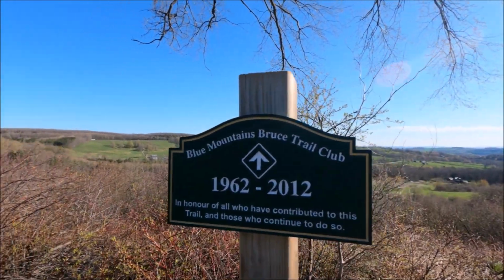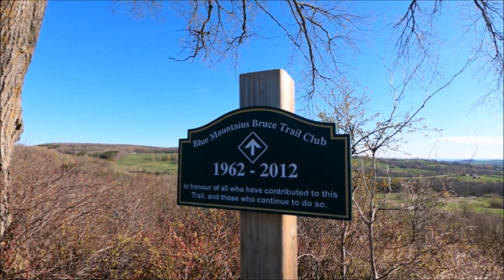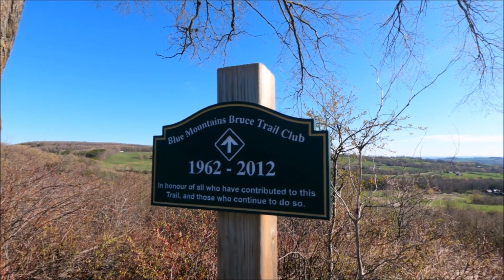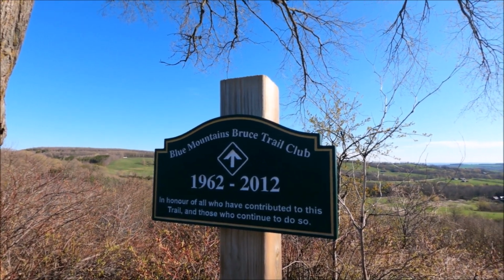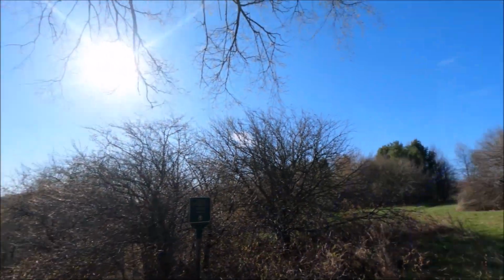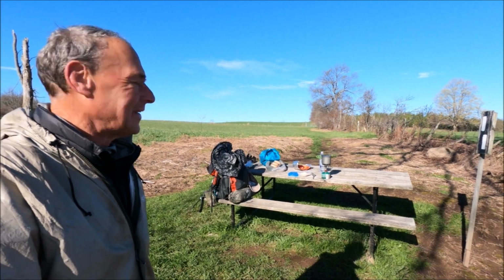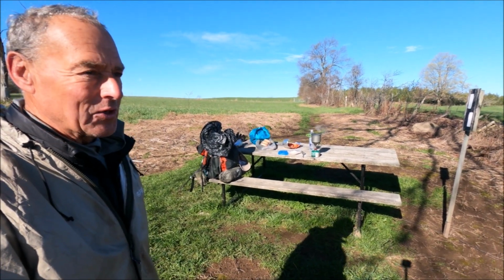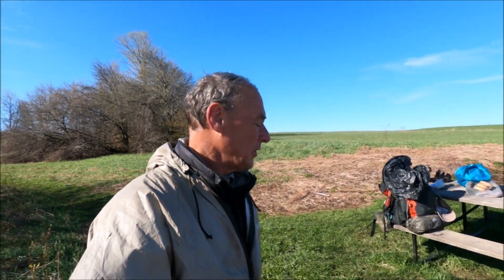Blue Mountains Bruce Trail Club, 1962-2012, in honor of all who have contributed to this trail and those who continue to do so. Hey, what an absolutely perfect location right here for our breakfast this morning of oatmeal and coffee and maybe some cheese and crackers. The morning progresses very well.